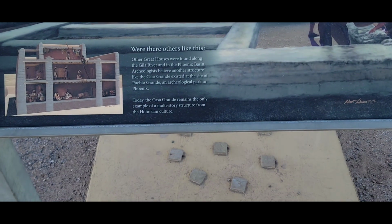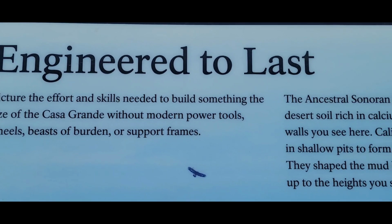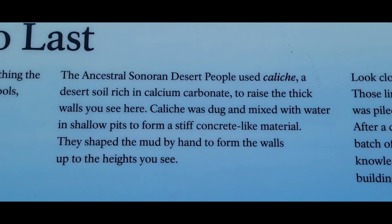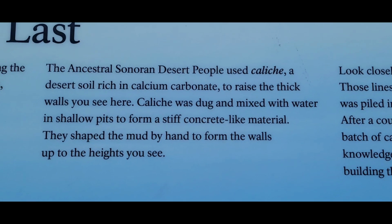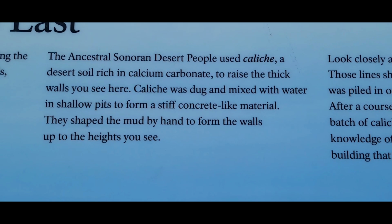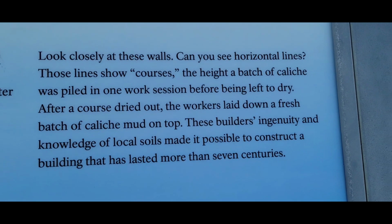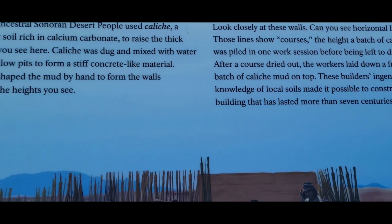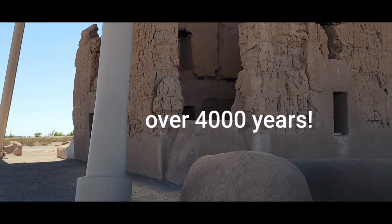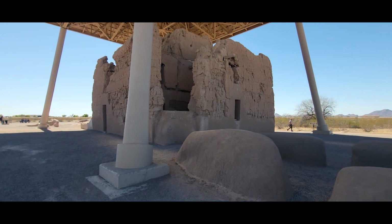Kind of interesting. Let's see. You guys can read this if you're interested. They use the desert soil, of course. Interesting. Can't imagine that it could have actually even lasted all these years. I think it's okay for me to be this close.